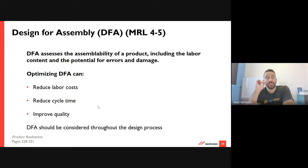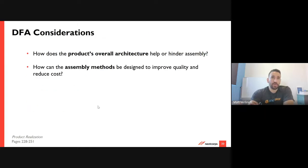So, design for assembly principles. This again is really going to factor in when you reach that MRL 4 or 5. And ultimately what you're trying to do is reduce your labor costs and reduce your cycle time while also improving your quality. Those are the 3 big objectives in any DFA analysis, or DFA project, I should say.